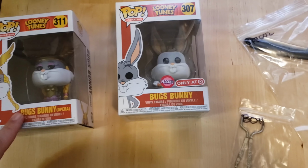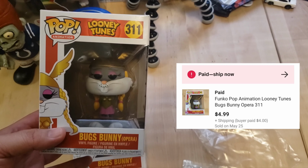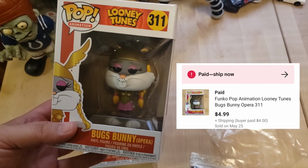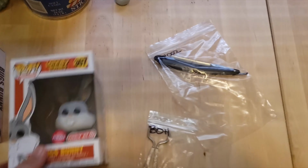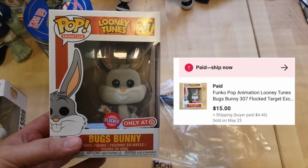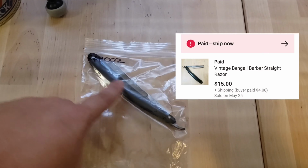Here are a few more items that sold that I have at home. One is this Looney Tunes Bugs Bunny opera style. I remember this episode. Sold that guy. A flocked Bugs Bunny, Target exclusive. And we got another straight razor that sold.